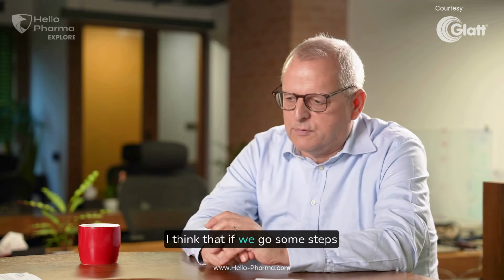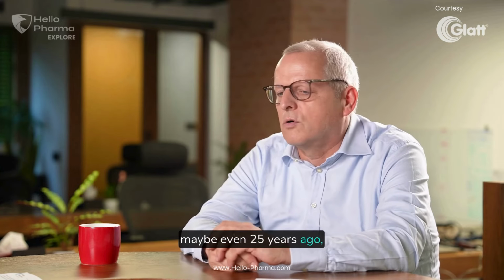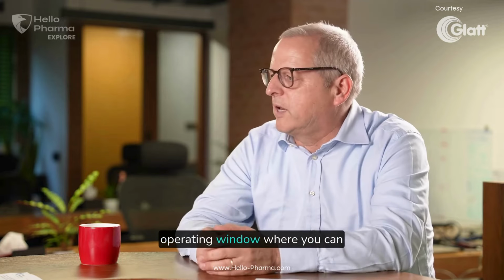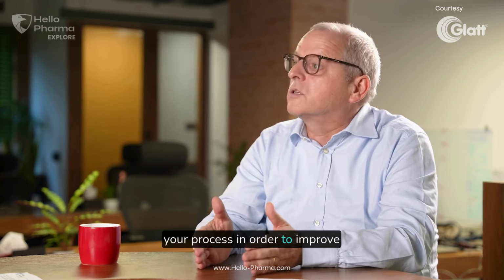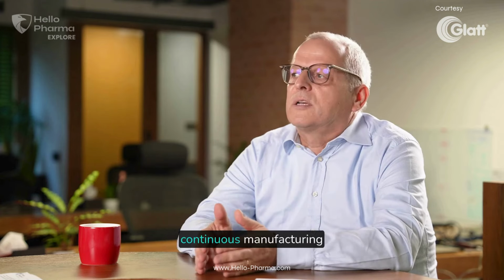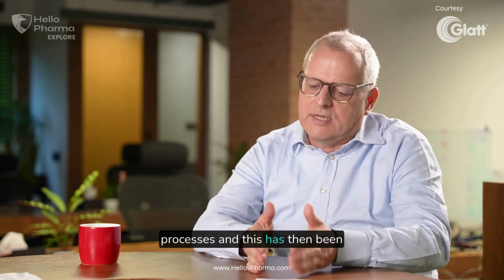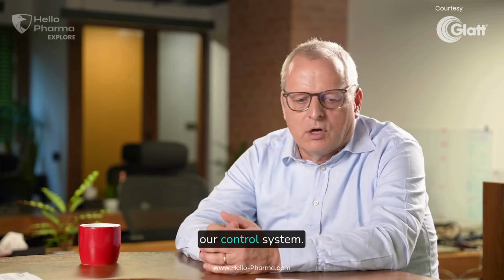I think that if we go some steps back, let's say about 20, maybe even 25 years ago, the regulators, especially the FDA, were asking for quality by design, meaning that you define your operating window where you can operate with your equipment and your process in order to improve the quality of the product. This did not only apply to continuous manufacturing, but also to batch. We have seen a lot of our customers who have invested in PAT equipment to monitor the processes. And this has then been transferred to continuous manufacturing at a later stage and been integrated into our control system.